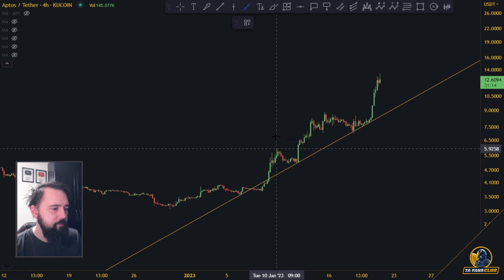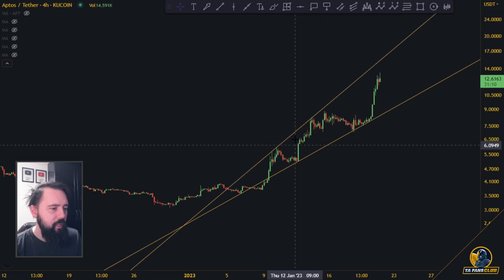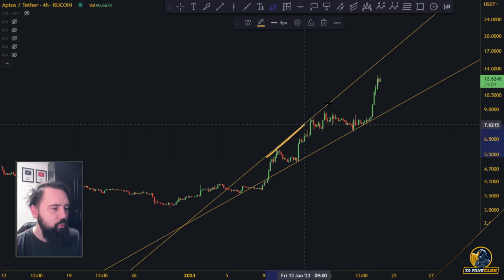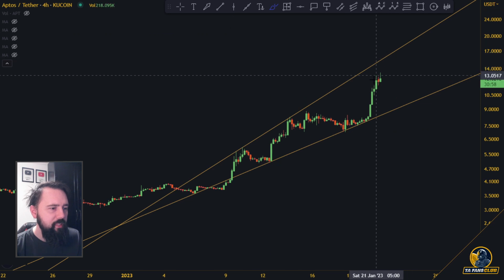broken yet. So we got some kind of a resistance up here created by these two levels. When it started going towards the upside, it hit these two points. These two points create a new trend line. You can right now see that we still have a while to go to get to that resistance.